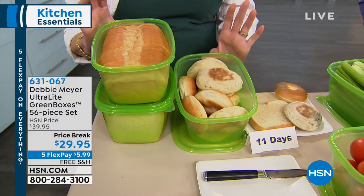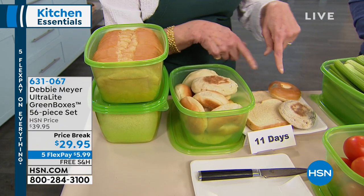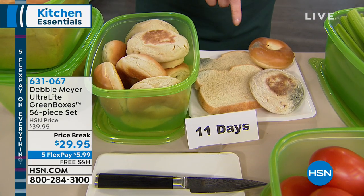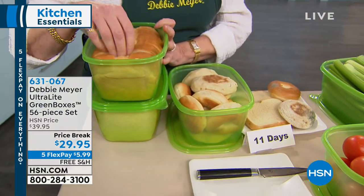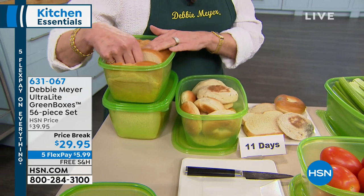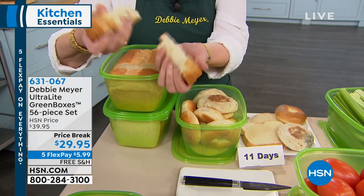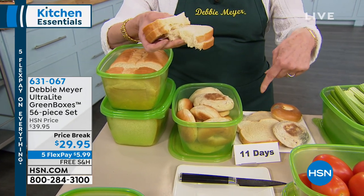Now remember, this is also for your baked goods and snacks as well. So independent testing said, you can pretty much expect this to be happening in about 11 days. Well, if you're trying to save money by sending your kids to school with lunch, or you're taking it to the office perhaps, or to work, you don't want to have anyone stick their hand into a bag and come out with anything like this.